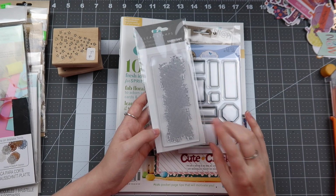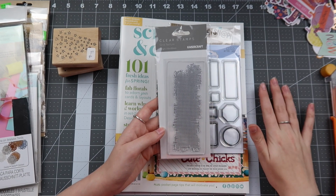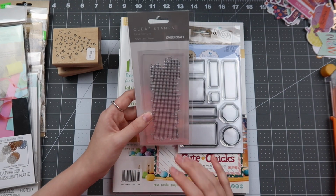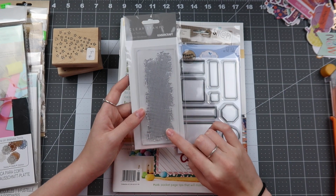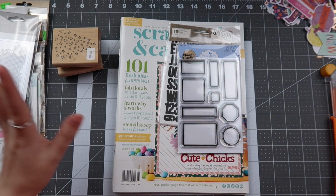So I'm really happy I picked this up so I can use it with some black ink, and I have my large acrylic block out now so I can just quickly stamp, stamp, stamp across the layout, and this will be great for tone-on-tone backgrounds. So be on the lookout for me using that, and if I don't, start yelling.